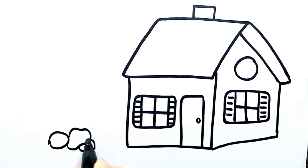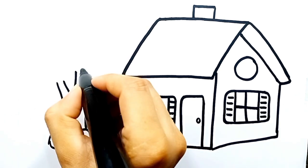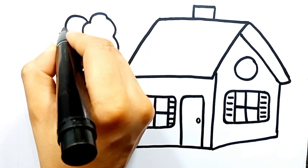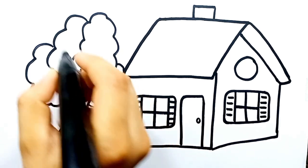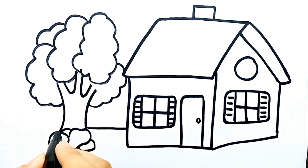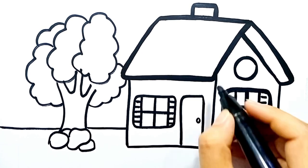Going to draw a big tree. It has so many branches. I love trees very much. Hurry up! Let's color and enjoy together.